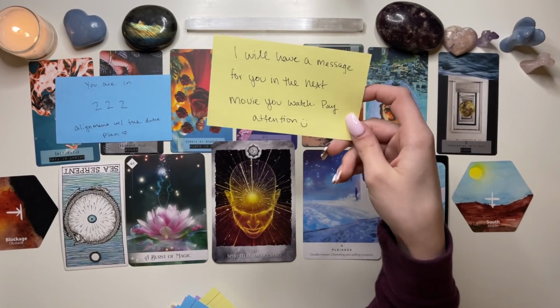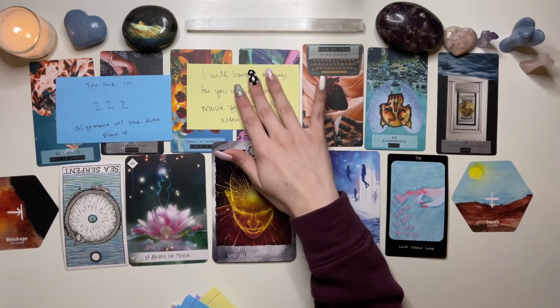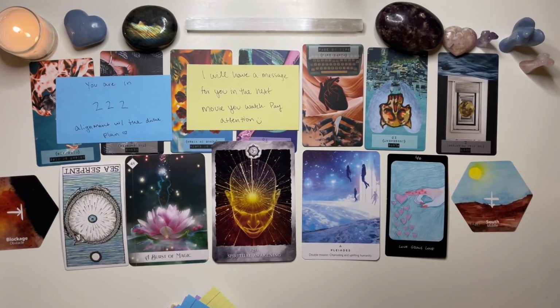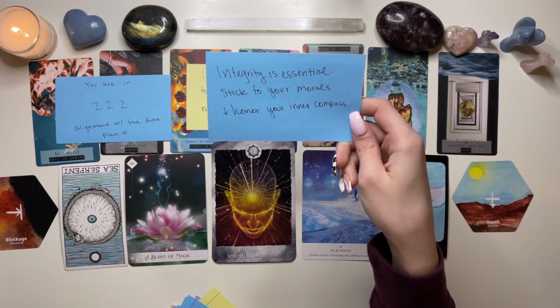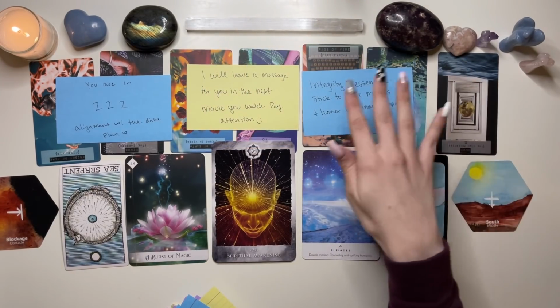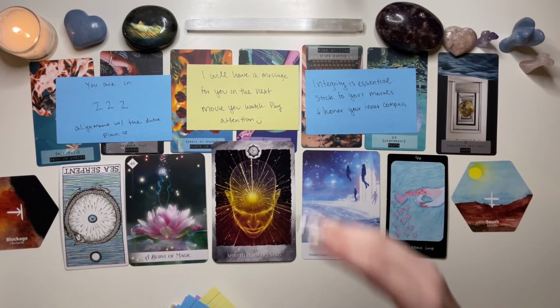We also have, I have a message for you in the next movie you watch. Pay attention. So you could get some info or advice on the next movie that you decide to watch. I would love to hear if that does happen. We also have integrity is essential. Stick to your morals and honor your inner compass. So yeah, act with honor, act with integrity, act in ways that you would be proud of.